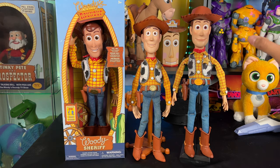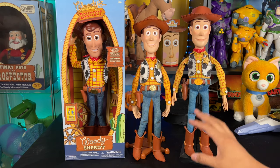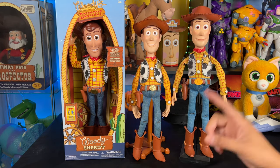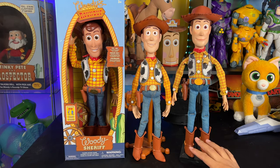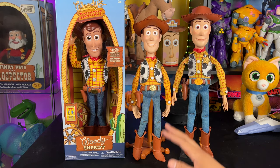And then this one is my not a toy company Woody 2.0 mod, and it's the Brazilian rare Thinkway Toys 2009 body. I did a lot of work on this Woody. If you want to see that, it's on my Movie Accurate playlist. Click the card here for that playlist. It's also pinned in the comments, but I just wanted to show you these minor differences and major differences.